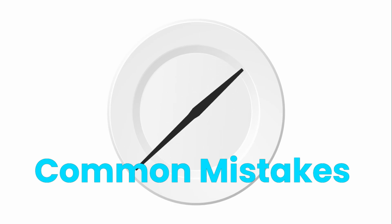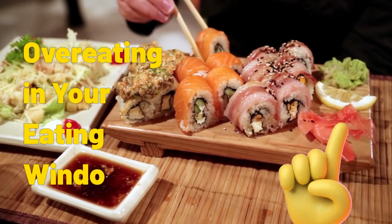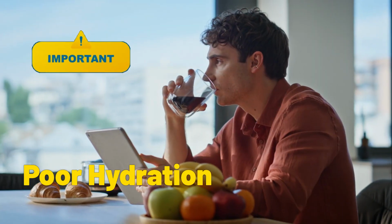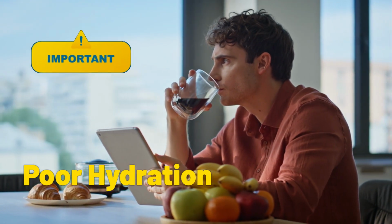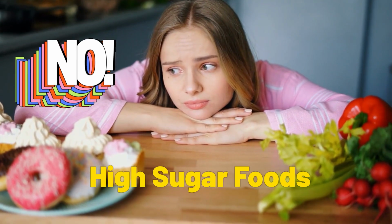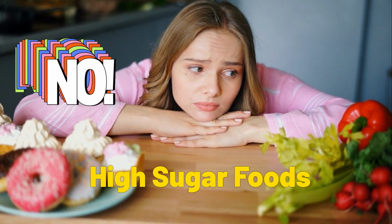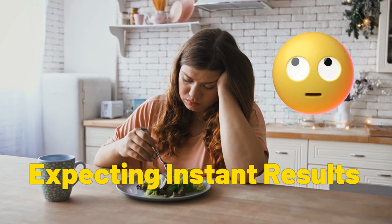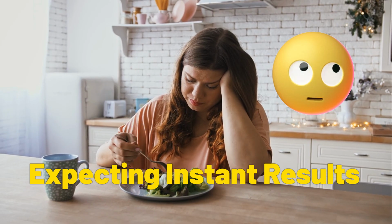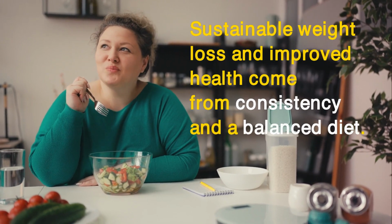Common mistakes that could derail your progress. Overeating in your eating window. A shortened time frame won't help if you're taking in excess calories or poor quality foods. Poor hydration. Inadequate water intake can lead to headaches, fatigue, and confusion with hunger signals. Breaking your fast with high sugar foods. Refined carbs can cause an immediate insulin spike, zapping your energy. Expecting instant results. Although some people notice rapid changes, most need time to adapt. Sustainable weight loss and improved health come from consistency and a balanced diet.